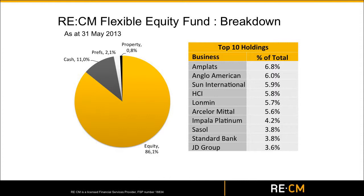Taking a look at the top 10 holdings, you can see many of those themes echoed in our top 10 stocks. So resources exposure features strongly, names such as Anglo American, and the three biggest platinum producers, Anglo American Platinum, Implats, and Lonmin.